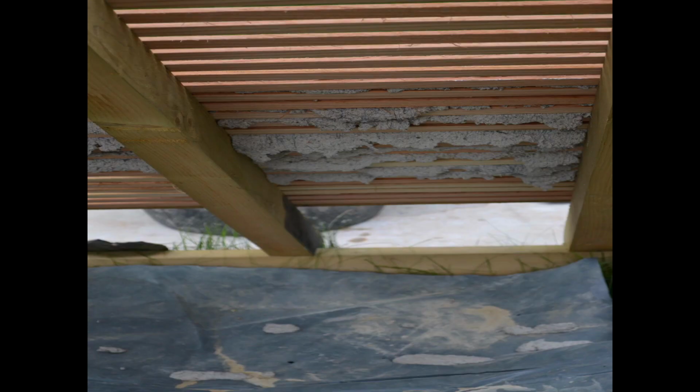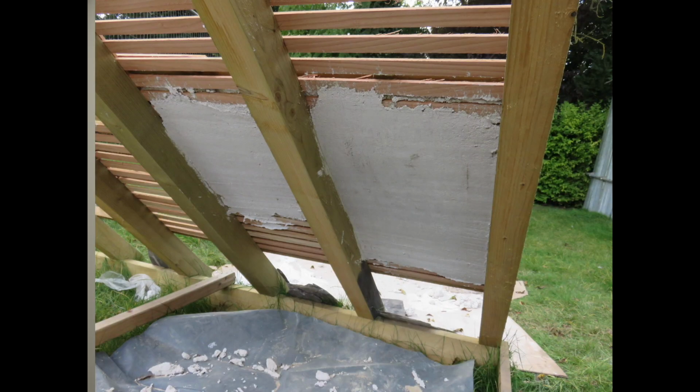Okay, and you can see it there, and you can see the light coming through. So if you can try and remember what it looks like, when you open it up, you get more light through. You also get more mortar going back the other way, and that gives you your scratch coat.